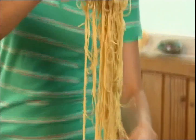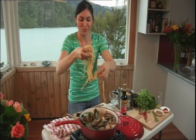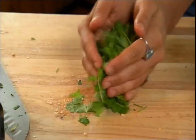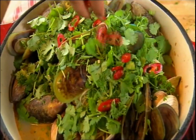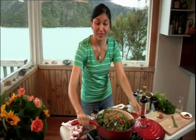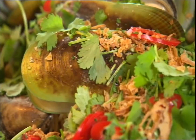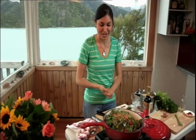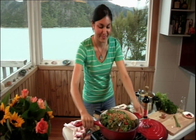Got some noodles here, and these are thin egg noodles, but you could use any noodles you've got, like soba noodles or the Shanghai egg noodles. Fresh coriander, just all sprinkled on top. And that's your dish. There's your tom yum style mussels and clams with lots of chilli and coriander and lemongrass and the crispy shallots and the noodles. And I'm just going to serve it like this in this big pot because I think it looks beautiful.